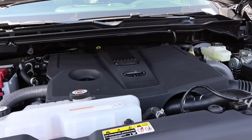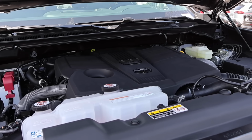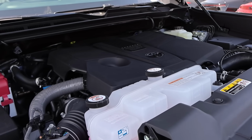Now the 25s are supposed to be better. They're supposed to not have the same manufacturing issues, and I think that's probably true, but at the same time there have still been reports of people having issues with this new V6 powertrain. And personally, what I think it comes down to is Toyota went from having big displacement naturally aspirated engines to the smaller displacement twin turbocharged engine.